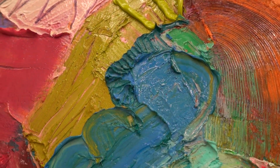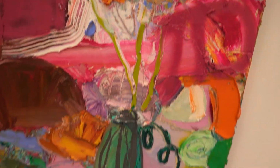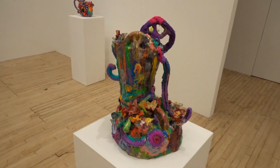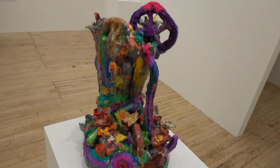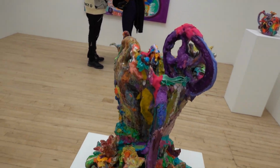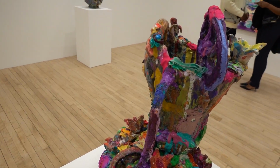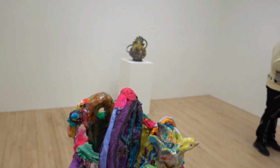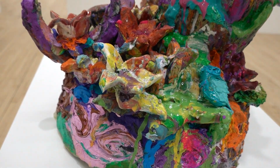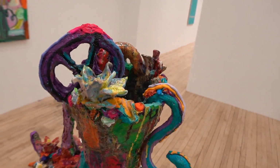Okay, I always like it when people are squeezing the paint right out of the tube. And we've got some sculpture. This is titled Boxing with Pollock. This is oil on ceramic. Okay, so we've got our little basic form. And then Dena has goobed on the oil paint on top of that.